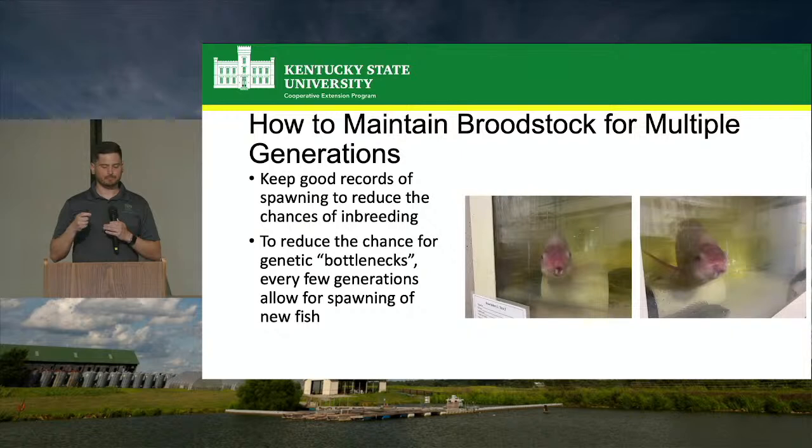It's also important to maintain your broodstock for multiple generations. For this, you need to make sure you have some kind of genetic inflow so you don't get fish like this guy.